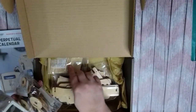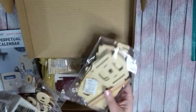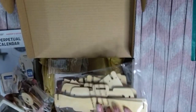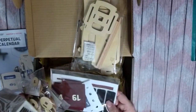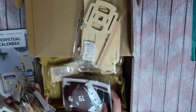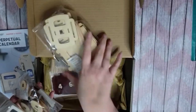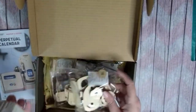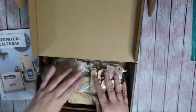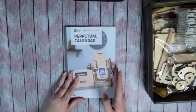Kind of like, I don't, what do they call that? Like pressed particle board or something. And then these are all the little add-ons for the dates and things. So that's pretty cool, actually. I'm going to go ahead and put this stuff back in, and I'm going to move the box to the side so we can just take a look at the manual here.